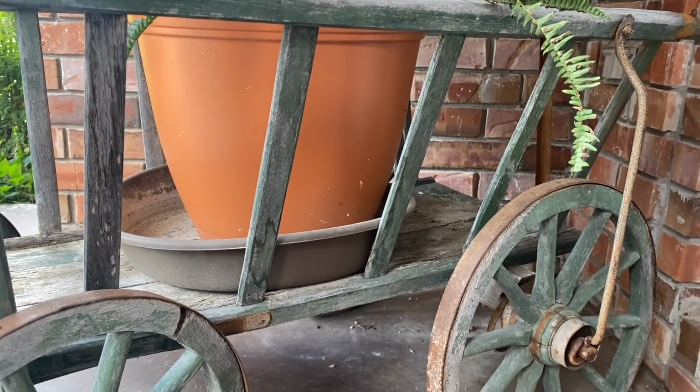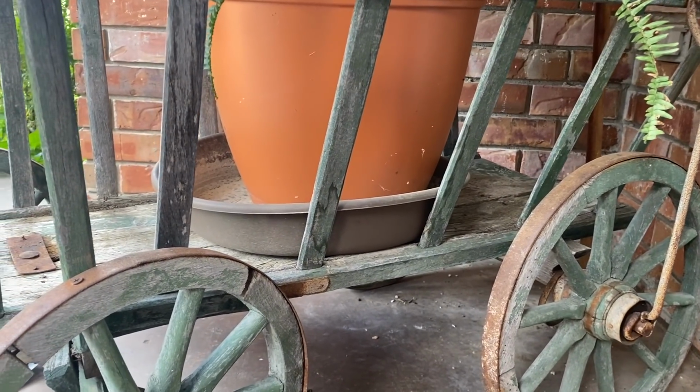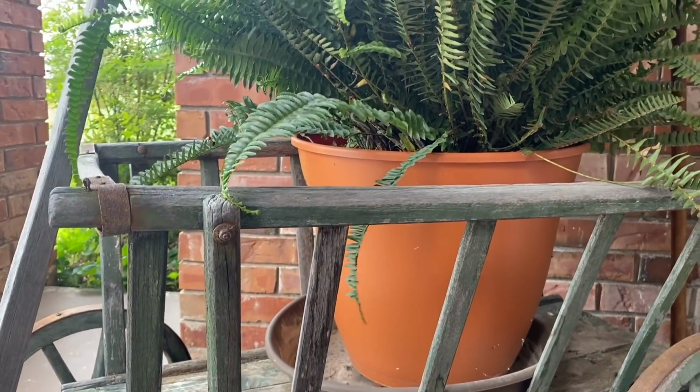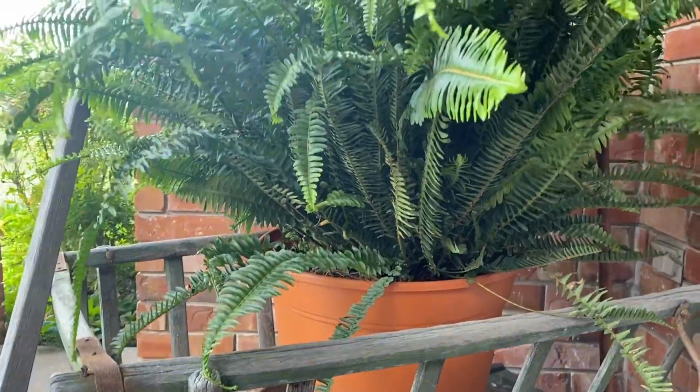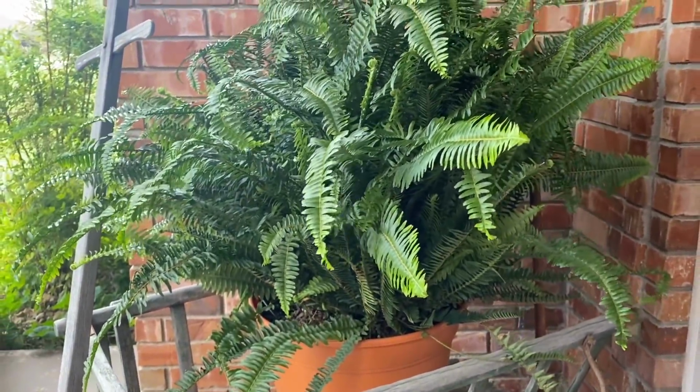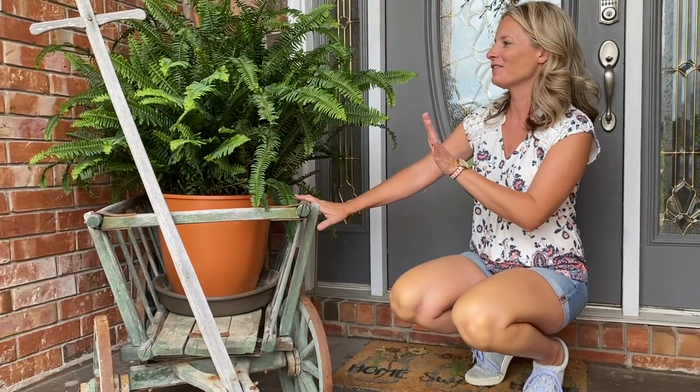So it hangs out here on my front porch. It's got this gorgeous fern in it, and I just love it so much. It's a little rickety, it doesn't roll quite well, but that's okay. It just kind of hangs out here. So even before we get inside, that was something I wanted to share with you guys.